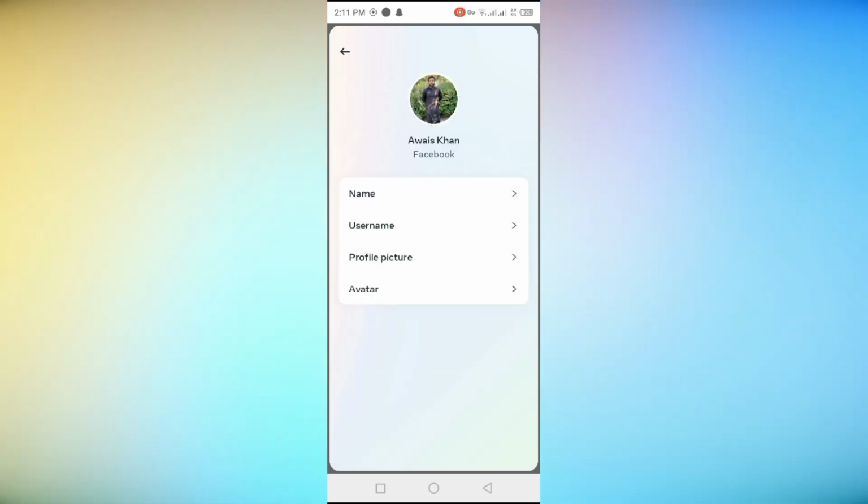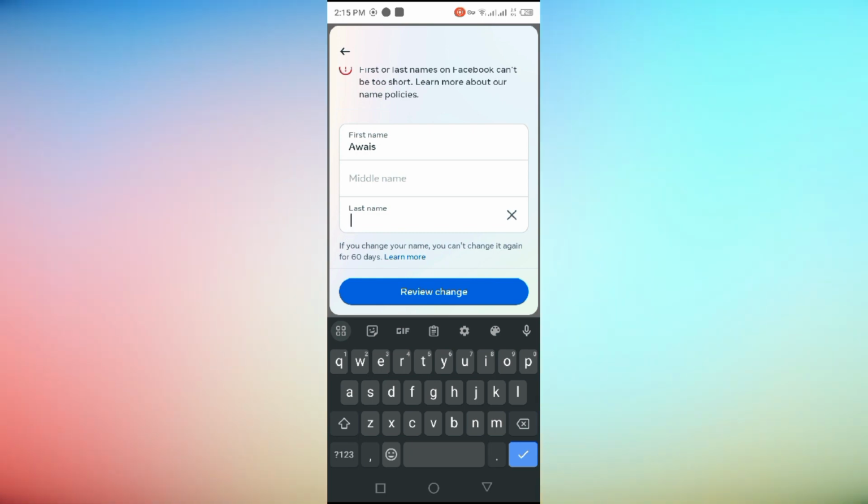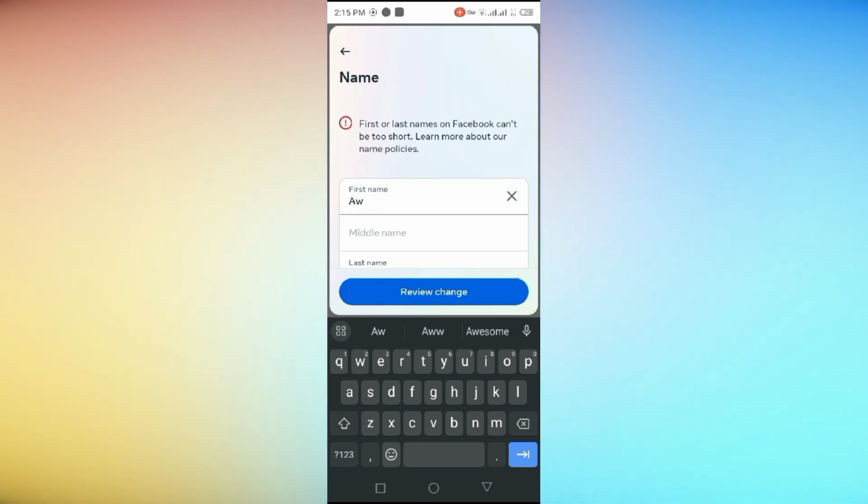Select your profile under Account Center, then you choose the one that is linked to Facebook. Click on Name, so you can edit the name. Remove the last name. Edit the first name that you want to appear on your Facebook profile. Where there is last name, you're just going to press spacebar.